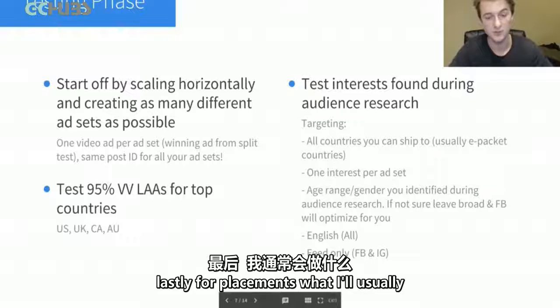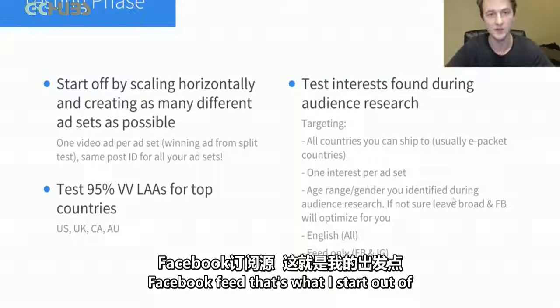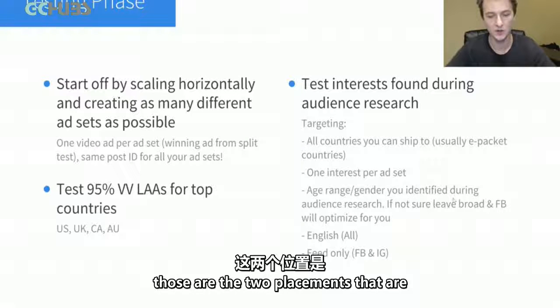Lastly, for placements, what I'll usually test is feed only, so Instagram feed and Facebook feed. That's what I start out with because since we're using video ads, those are the two placements that are really optimized for video ads.